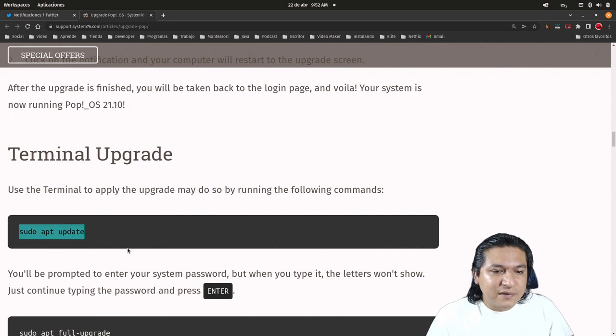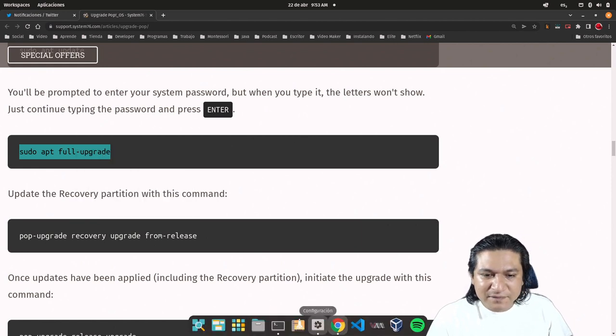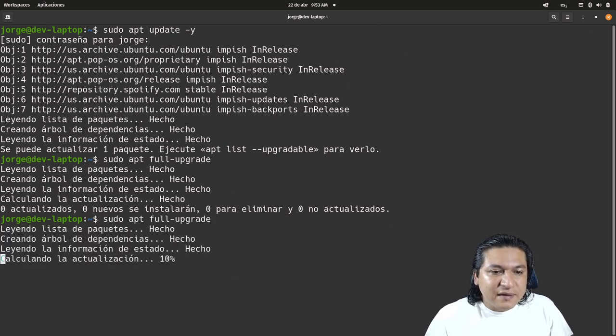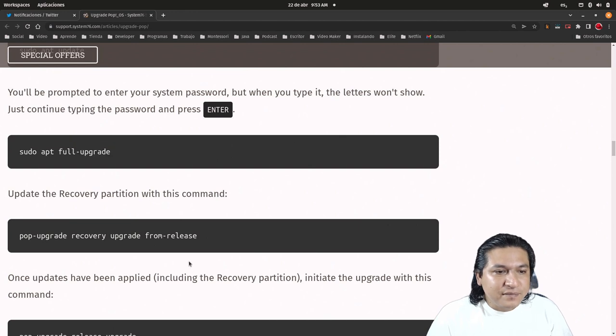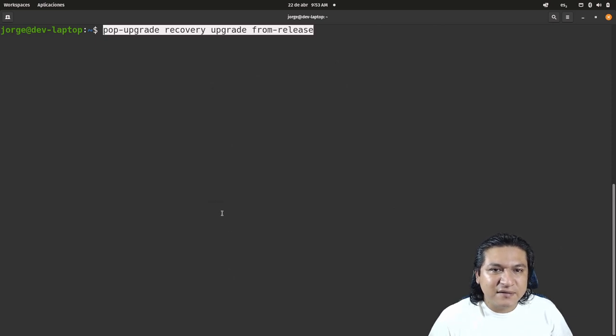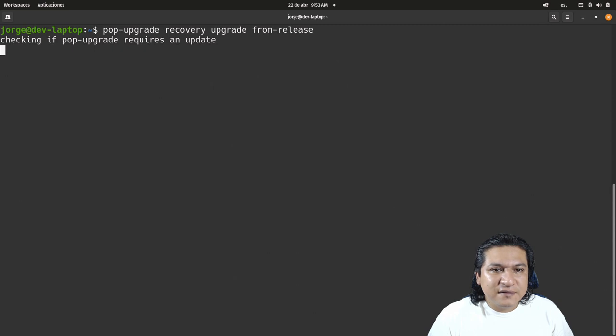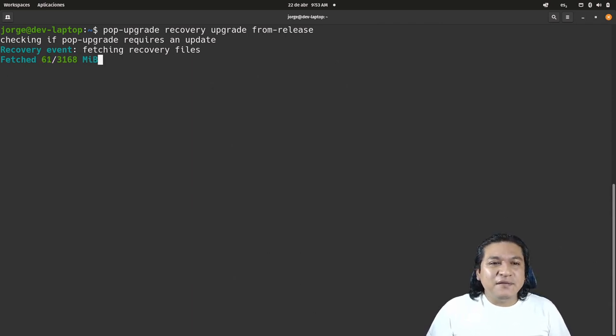Okay, terminal upgrade. Okay, sudo. I already did this one. Did I just do this one? I'm guessing here. Yeah, it's pretty much the same command. Update the recovery partition with this command. Do I have one? I don't remember partitioning my disk myself. I don't even know what that command is going to do anyway. Checking if it is pop-upgrade. Wait, do I need to run this as root or with the sudo command? Who knows? Let's pause the video here and wait.